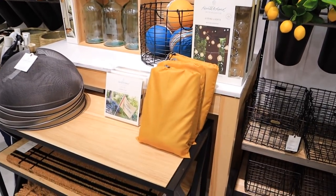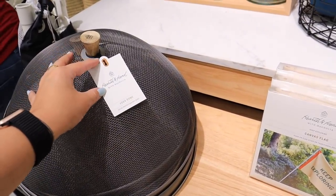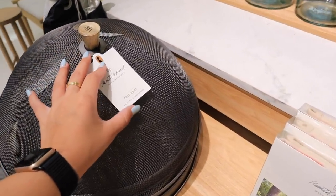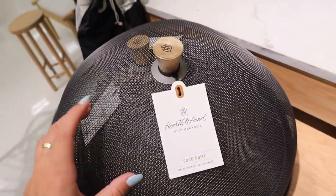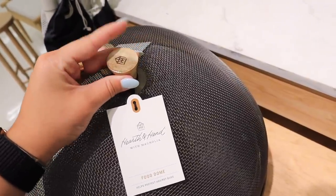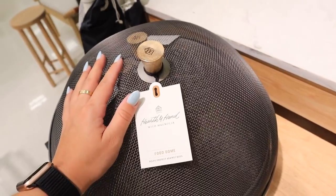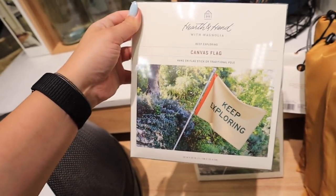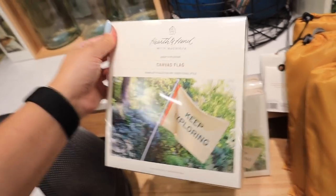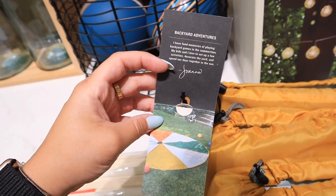More of the new summer items here. They have these outdoor food domes. I have showed these a couple different times at HomeGoods, but now Hearth and Hand has some as well. These are perfect if you do a lot of outdoor barbecues to keep the bugs away. And you get one for $14.99. It's really nice. It has this little wooden stamped handle, and it's just nice and metal. They have this adorable little canvas flag that just says keep exploring. Kind of reminds me of Up, like the wilderness must be explored, and you get the flag for $16.99. They have this little parachute, like that little parachute game that you'd play in school.